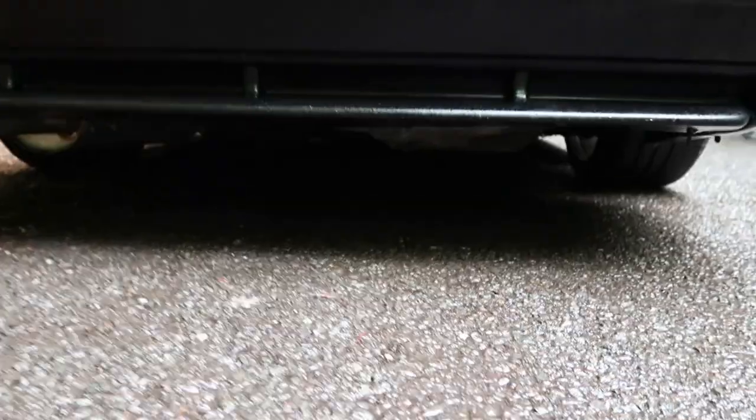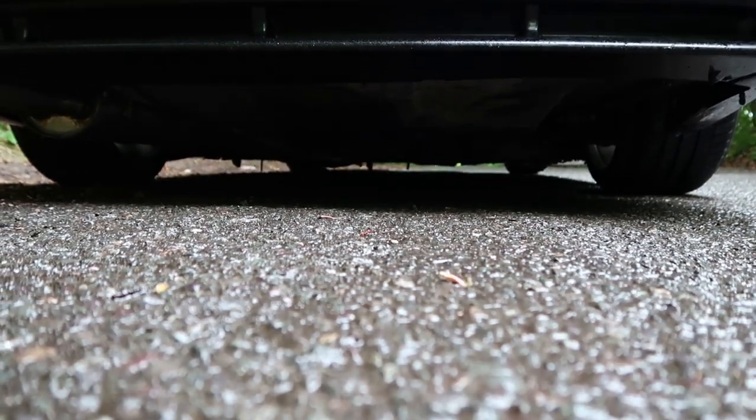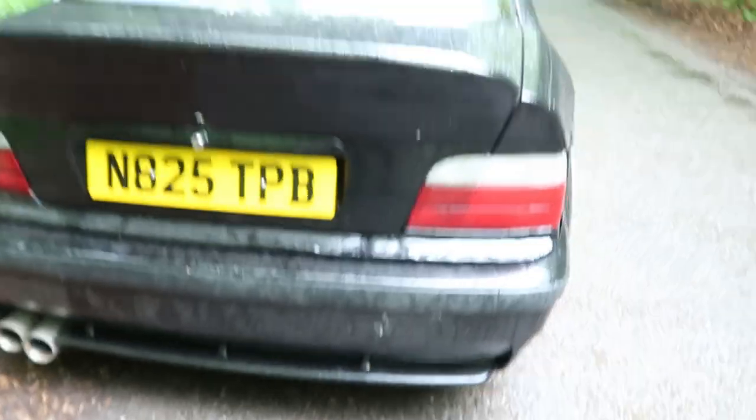Pretty much all the lights work, which is pretty decent. Most of the time, none of the lights work. I think it's actually an M Sport as well, because it's got all the M Sport trims everywhere and the rear bumper. Yeah, this thing is low. You can't even see the light coming through the other side. It's going to be fun.